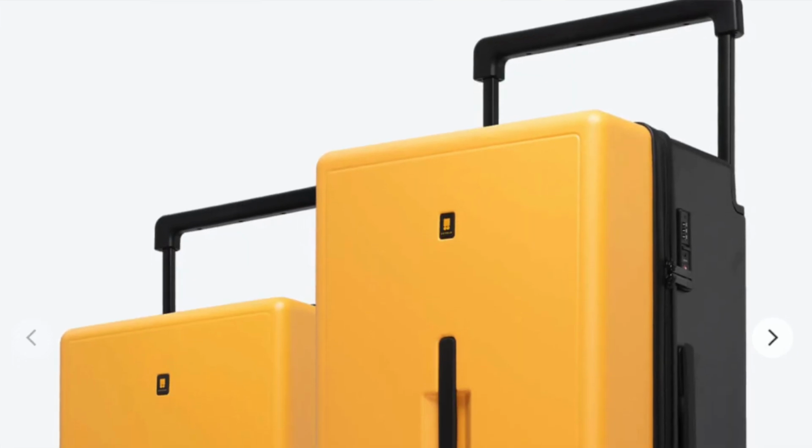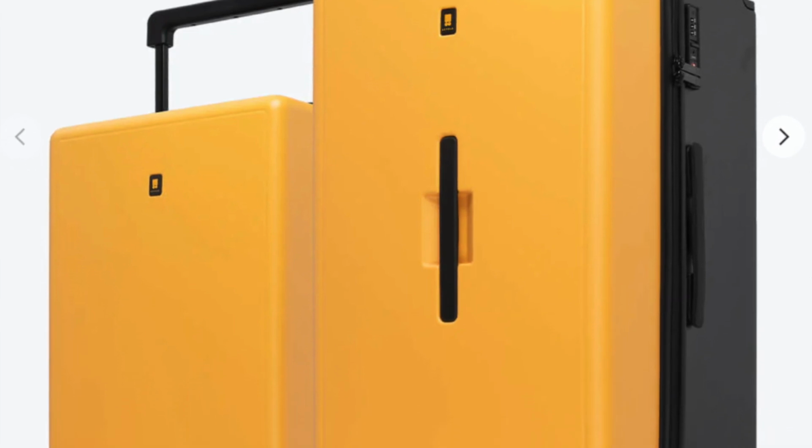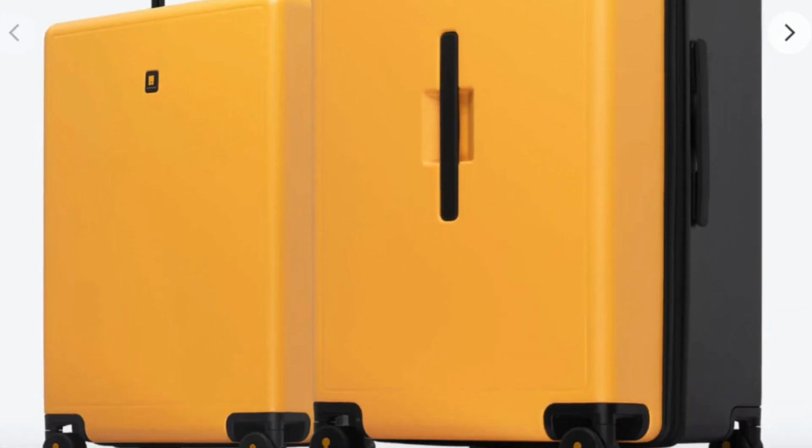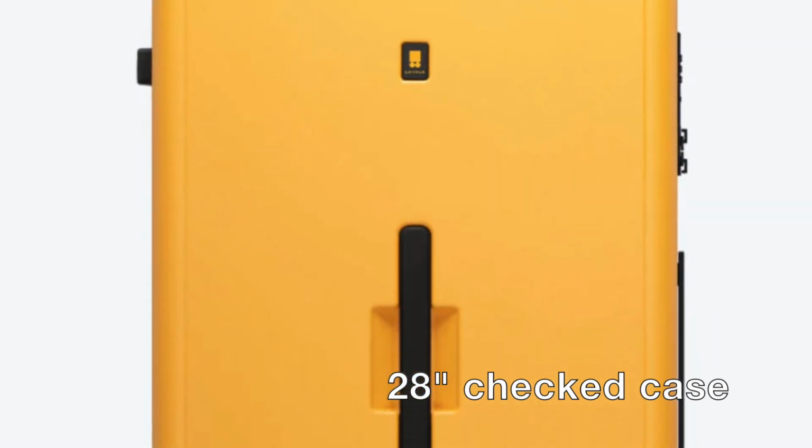This is the Level 8 Voyageur luggage 2-piece set in the 28 and 20-inch sizes. This color combo is one of the limited editions and it's called Yellow Black. I'm gonna show you around both pieces and then we'll pack it up and take it outside and see how they handle.